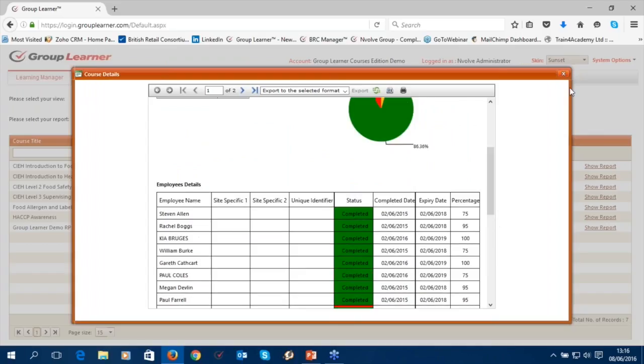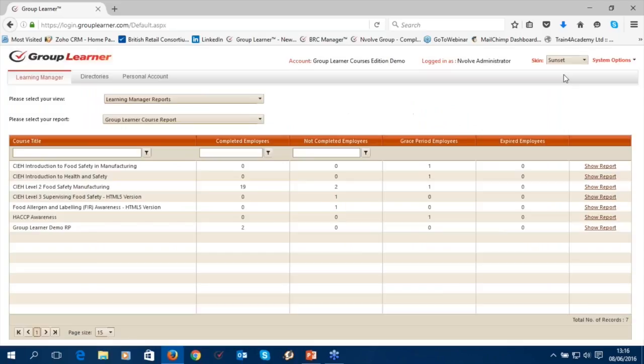Okay, so that really is how we're able to get instant access to the results and the certificates, and show you a little bit about the management reporting side and the dashboard that you have within your online account as well, and how that can help you in terms of managing your whole compliance. I'm just going to pop back now to the presentation.